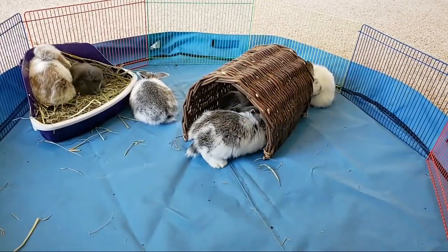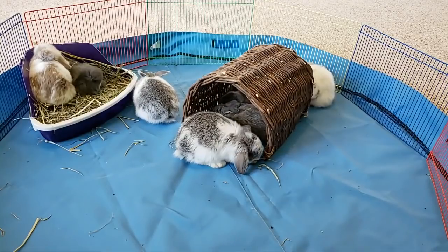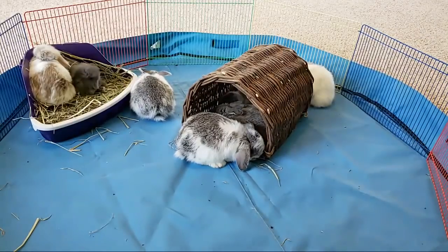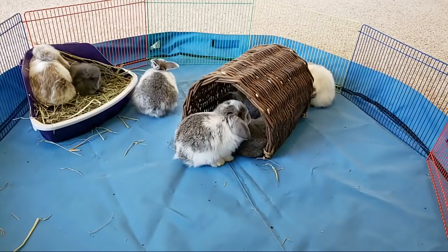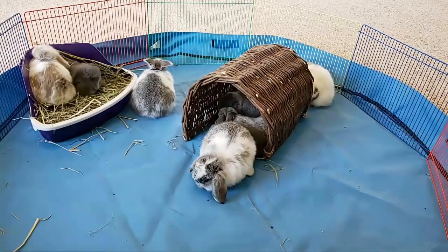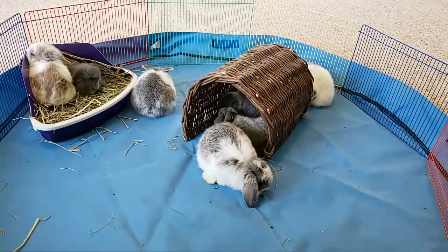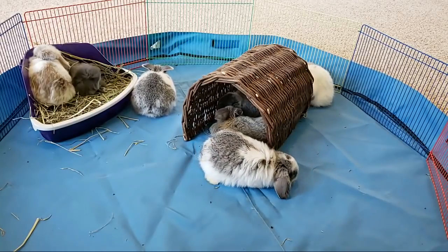How much is it to neuter your rabbits? That's something I make sure people know before they get on my waiting list. Spaying and neutering, it depends on the area you live, but on average, from what I've heard, it's anywhere from $300 to $500. And that seems excessive, but if this is going to be your house pet, possibly for 10 years, it is a worthy investment.